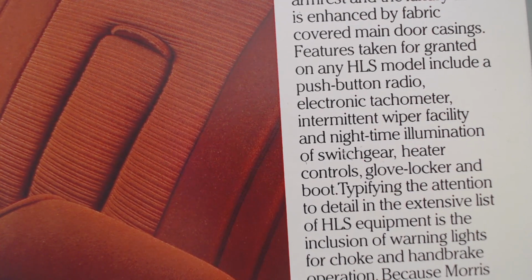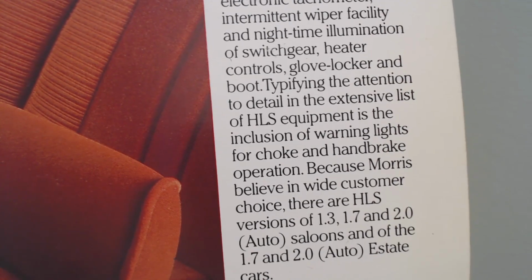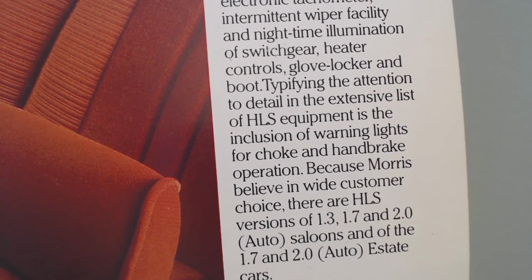Features taken for granted on any HLS model include a push-button radio, electric tachometer, intermittent wiper facility and nighttime illumination of switchgear, heater controls, glove locker and boot, typifying the attention to detail in the extensive list of HLS equipment is the inclusion of warning lights for choke and handbrake. Because Morris believe in wide customer choice, there are HLS versions of the 1.3, 1.7 and 2 litre auto saloons of the 1.7 and 2 litre auto estate cars.